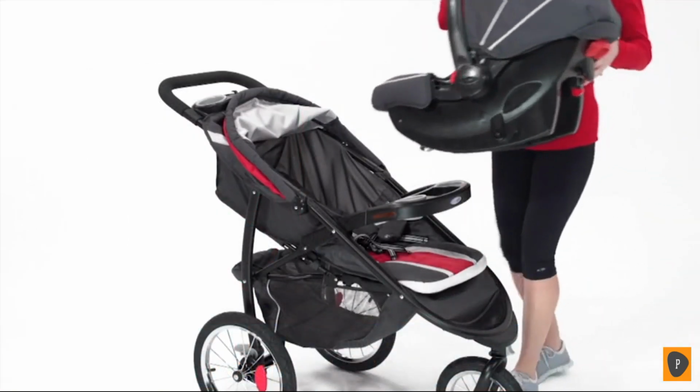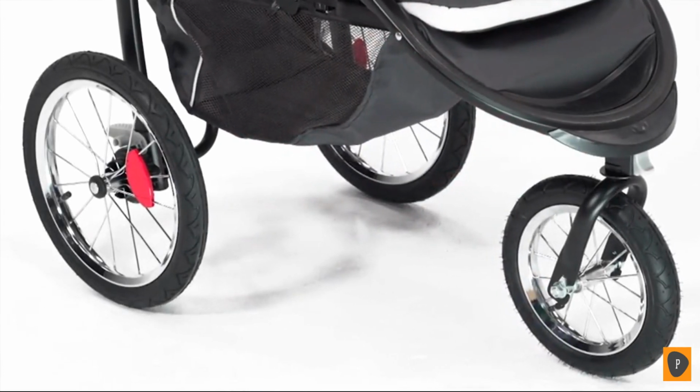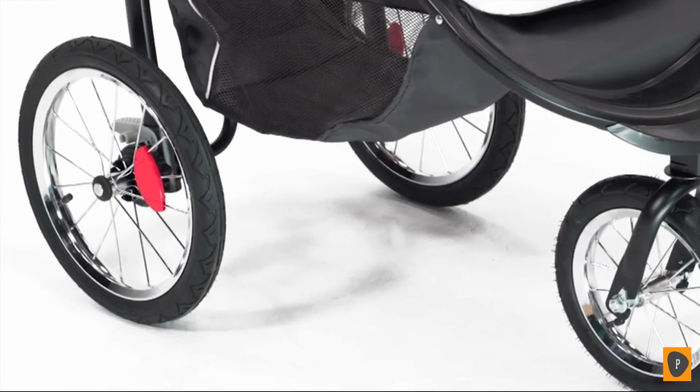The infant car seat easily attaches to the stroller with a secure one-step attachment, making it a breeze to move baby straight from the car to the stroller. Both you and your passenger will appreciate the superior performance of this jogger. The air-filled rubber tires provide suspension for a smooth ride on any surface.